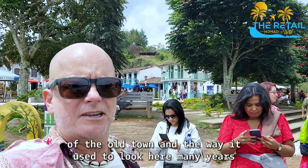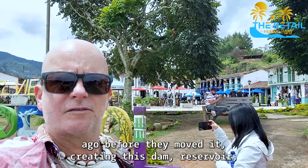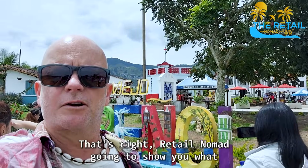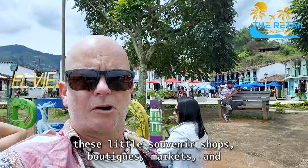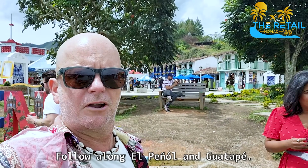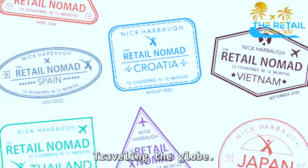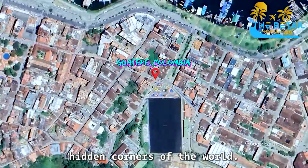to look here many years ago, before they moved it, creating this dam, reservoir, and lake, and creating the new town. That's right, Retail Nomad going to show you what these little souvenir shops, boutiques, markets, and trendy little groovy stores look like. Follow along, El Peñól and Guatapé. That's right. The Retail Nomad, traveling the globe, sharing what the retail environment is like, hidden corners of the world.